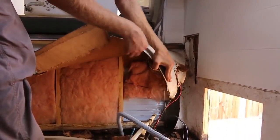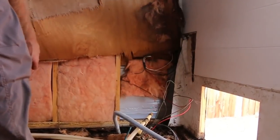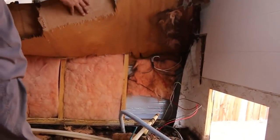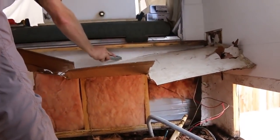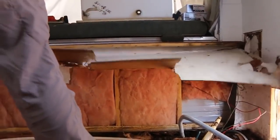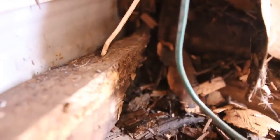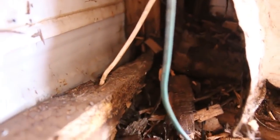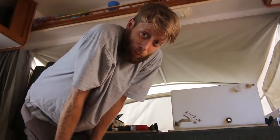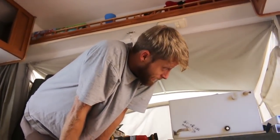Watch out for those wires. Look at that dry rot going on. Looks like a damn beaver's been going at town, man. But I pulled off that wall, so now I can see the actual innards and see if that got damaged, and it did.